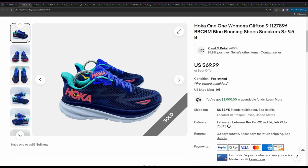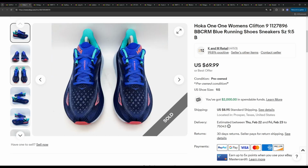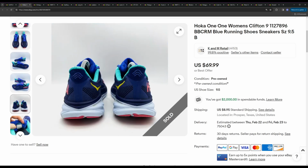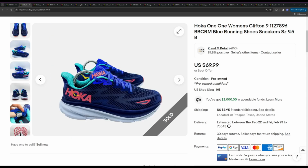The next one is a pair of Hokas. This is one of the newer styles, the Clifton 9s, so they go for quite a bit more money than the older Clifton 8s and Bondi 7s and stuff like that. I believe I spent around $20 for these, and they sold within a week or two, for the full ask price of $69.99 plus shipping.